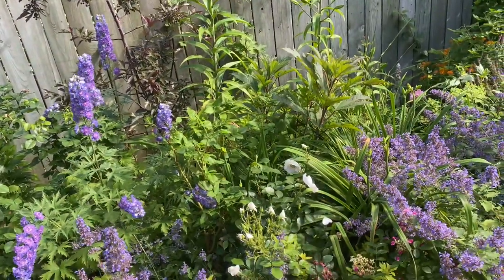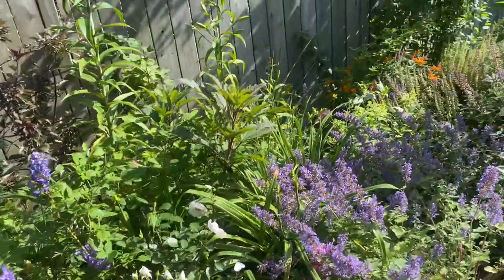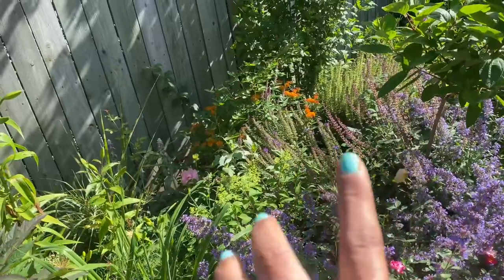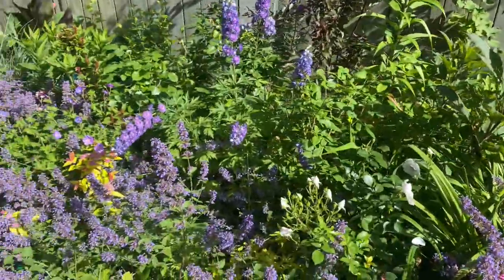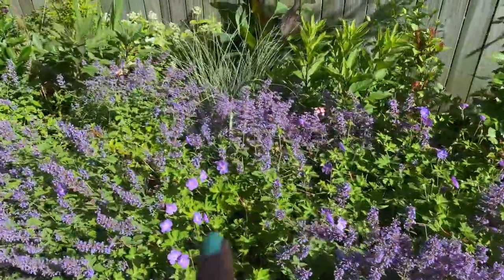Do have some of the white roses that are starting to put out more buds and blooms. And I also have milkweed in the back there, which is starting to open and add that pop of orange in the back there. So lovely. It looks really, really pretty. Geranium Roseanne is starting to open.